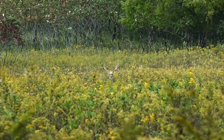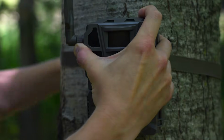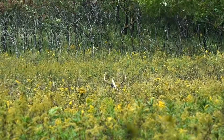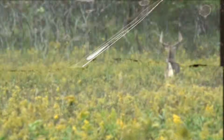And this really shows the importance of wireless cameras. I didn't have any wireless cameras on this property. 4 days before the season, you need that intel, but like what happened here, I bumped the deer, and that just shows the importance of these wireless cameras. Moving into next season, it's going to be a big part of our arsenal.